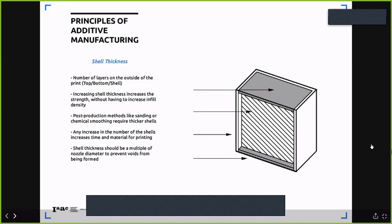Okay, this bottle is a 3D object, no? But it's empty inside. In 3D printing, we can also customize if this object is completely hollow inside, or we can produce it as a solid block of material. Depends on the technique, you can do it or not. For example, SLS type techniques usually produce solid objects.